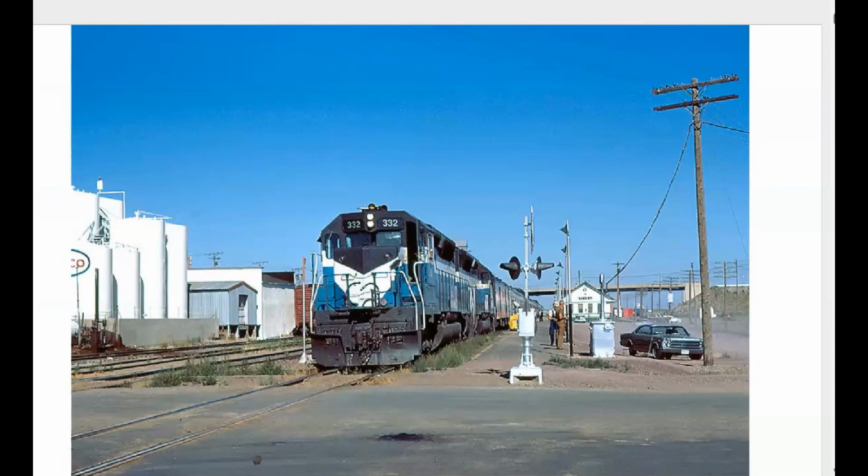This is two SDP 45s. Right, beautiful. At Shelby, Montana. This is off the internet. In the late 60s, you can see the 66 Ford sitting there, and mostly blue train. They were getting a lot of blue stuff. This is probably about 1969.